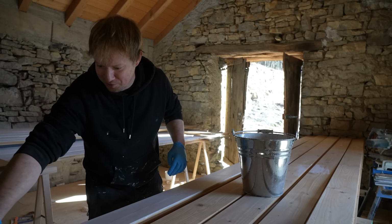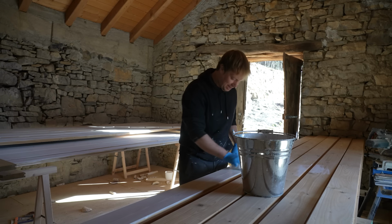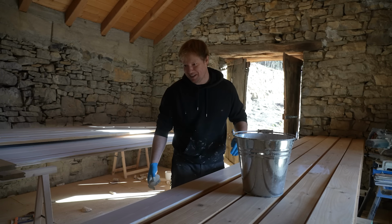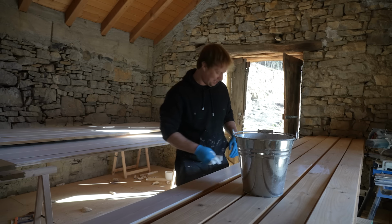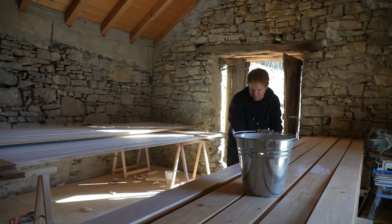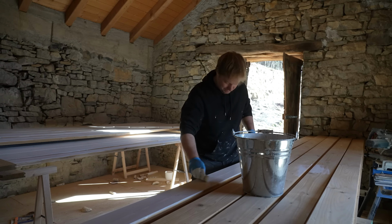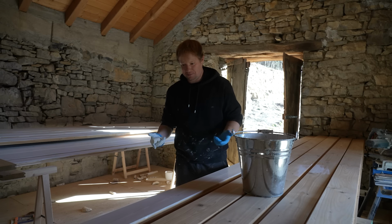I don't know much about the origins of whitewashing. I'm sure somebody can fill me in in the comments below, but it certainly was not meant to be uniform from board to board. It's the variety and the difference from board to board when you put them all together. Some boards you see the grain texture a little bit more, some boards are less transparent, but when you put them all together, it just really works.